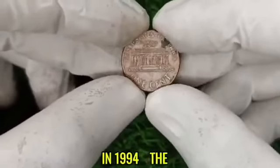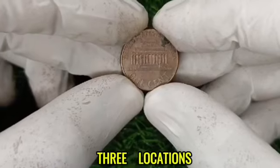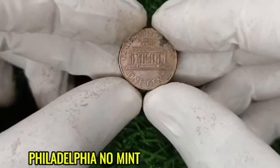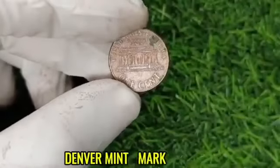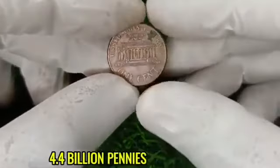In 1990 for the U.S. Mint produced the penny in 3 locations. Philadelphia, no mint mark, approximately 6.5 billion pennies were minted. Denver, mint mark D, around 4.4 billion pennies were produced.